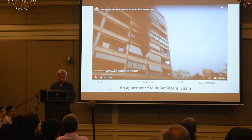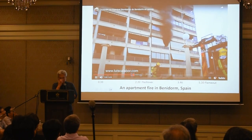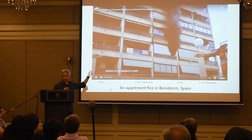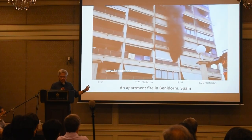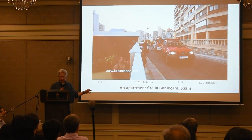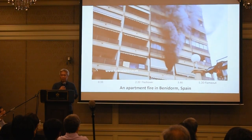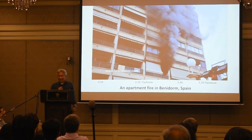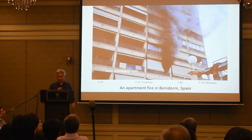And then we go on to roughly approximately here. Now just watch, all we see is the smoke coming out. And just hang on a little sec. Okay, the firemen have arrived, but you can see the firemen are all very chill. They're not panicking, they're in no rush, they're very chill.